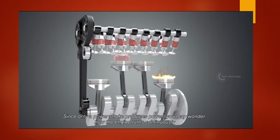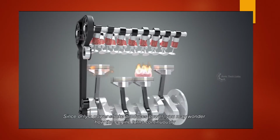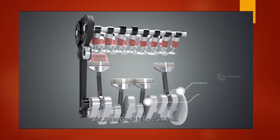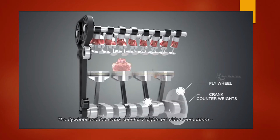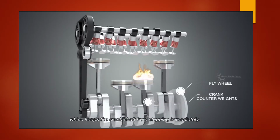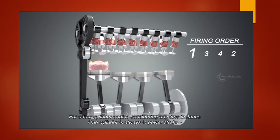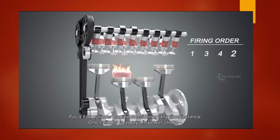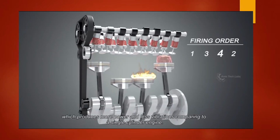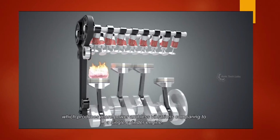Since only a power stroke produces power, you may wonder how the engine turns continuously. Well, the answer is in the crank itself. The flywheel and the crank counterweights provide momentum, which keeps the crankshaft from stopping immediately. For a 4-cylinder engine, at any time instance, one cylinder is always in power stroke, which produces more power and less vibration compared to a single-cylinder engine.